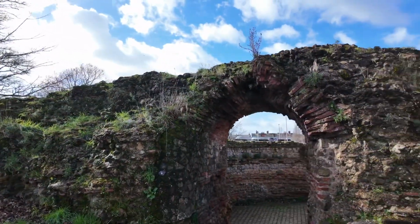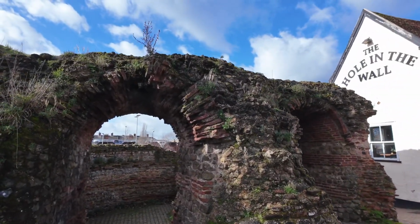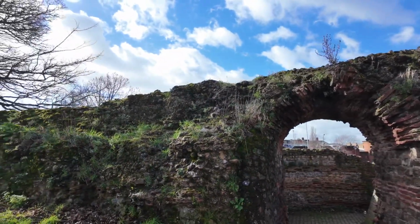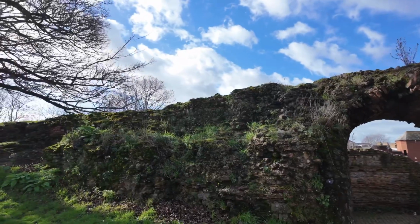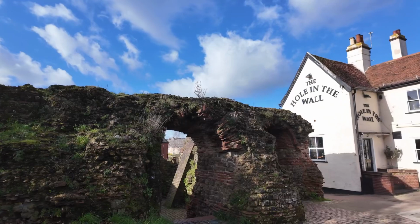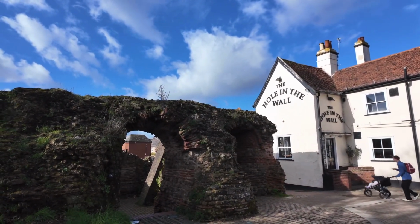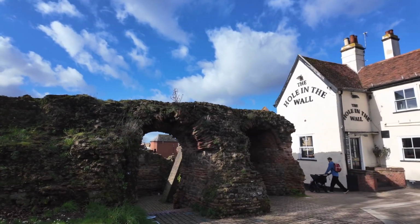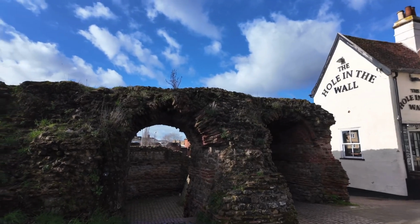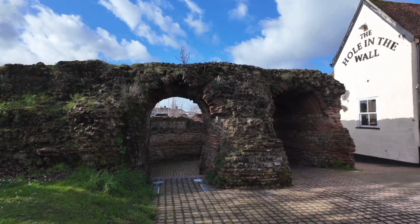And the Roman walls were actually built by the Roman legions after Boadicea's attack in 60 AD. The wall encircled the town of Colchester. It had 5 gates, and this is probably one of the best preserved sections of the wall. And this is where Balkerne Gate is. This is one of the ways you'd get in and out of the city of Colchester.